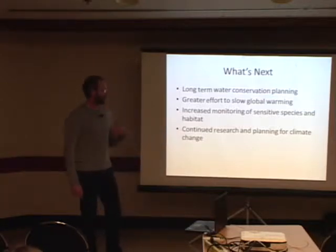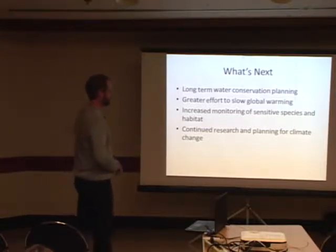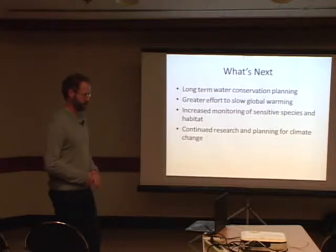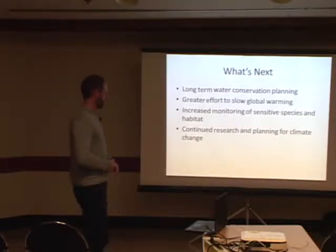Increased monitoring of sensitive species and their habitat: there's going to be more and more money spent towards those types of things. The pika, for example, is getting some funding, as are the greater sage grouse and the Amargosa vole, all these guys for whom climate change and this drought are a perfect storm that could cause their populations to dive within a matter of years. So they're really spending some money to watch those and help plan for them.